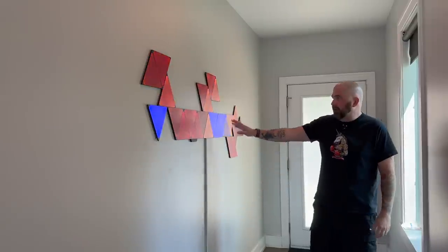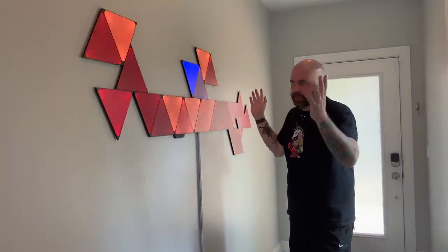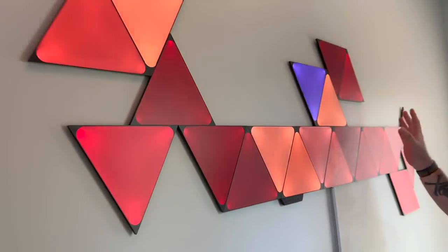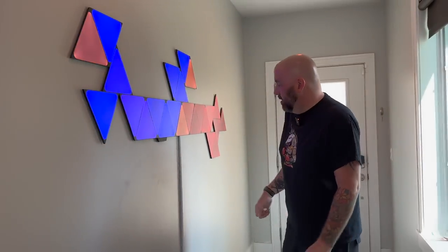We've got Nanoleaf Shapes here. This is the matte black version. These are awesome. They dance to music, they do all sorts of cool things, and you can do automations with them. They're fantastic. I love Nanoleaf, especially the wall panels. They're great. So these are the Shapes in matte black.